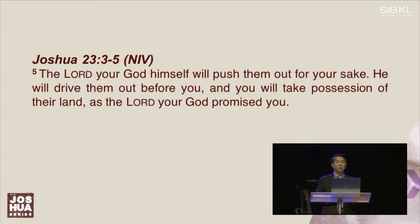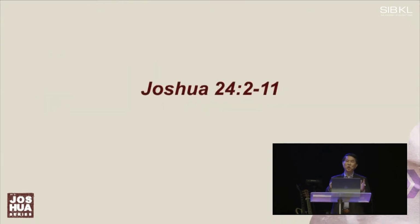Now here we see that Joshua is reminding the leaders that God is the one who fought for them. God is the one who gave them these lands that they are now settling in. And God is faithful in keeping his promises to the ancestors. And in Joshua chapter 24, verses 2 to 11, Joshua reminded the people at large, including the leaders, telling them that it is good to remember what God has done.